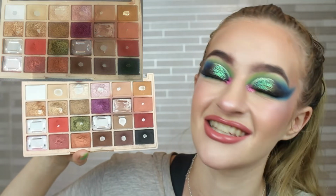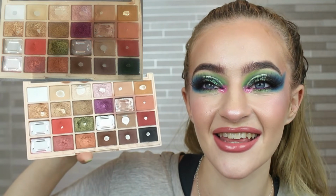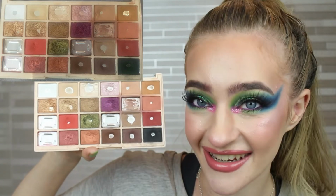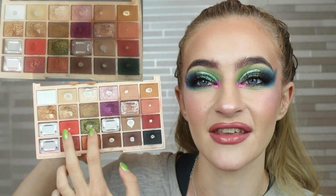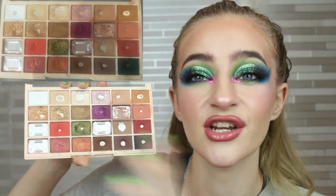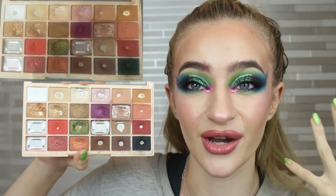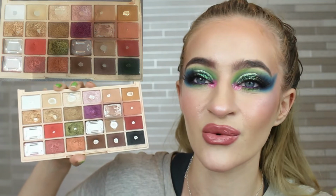Oh my god, I'm so excited. I am so excited. Look at this. She's stunning. So as you can see, the 2 shades we hit pan on are these 2 here. This is Pumpkin and this is Pine Tree. I actually hit pan on Pine Tree doing my makeup today, so I'm very, very excited about that.